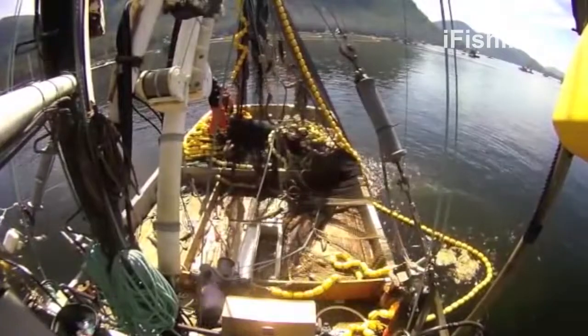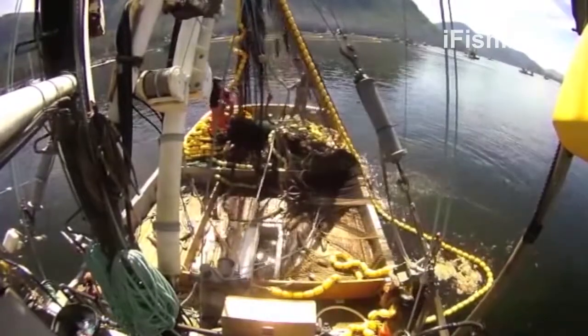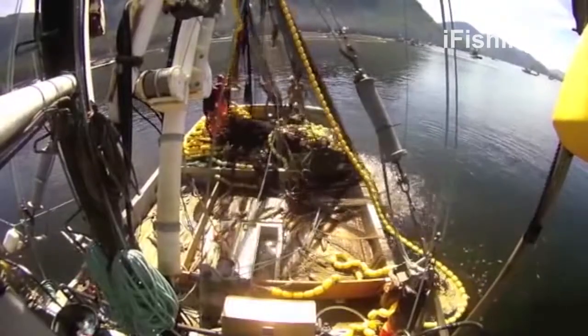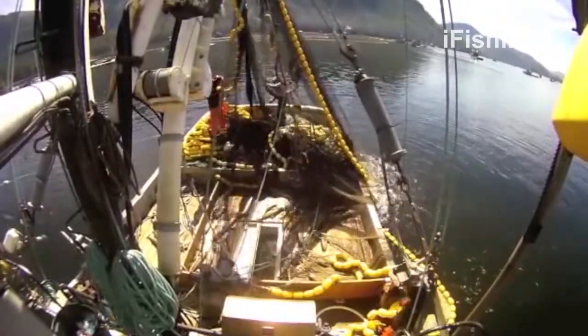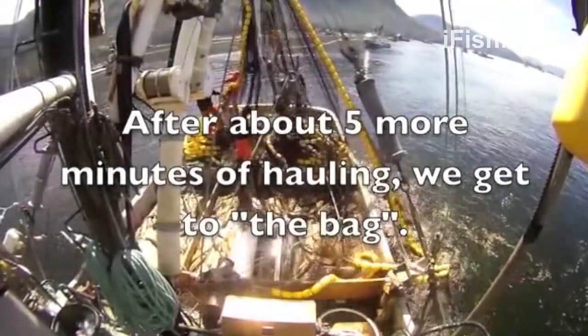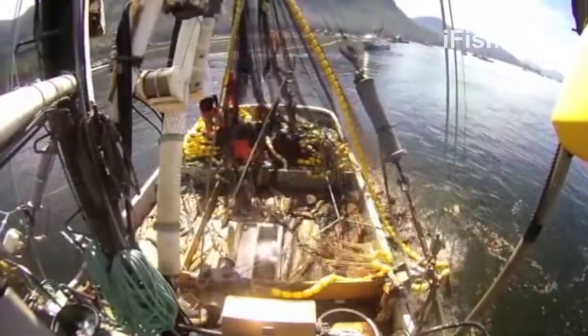Here we also just stacked most of the gillers down to the pile, and then once we were done with the set, we of course went back and cleaned out the net to make sure all the fish wouldn't rot. We are now getting to the most exciting point in the set, the bag. This is where you see if all your hard work paid off or not.